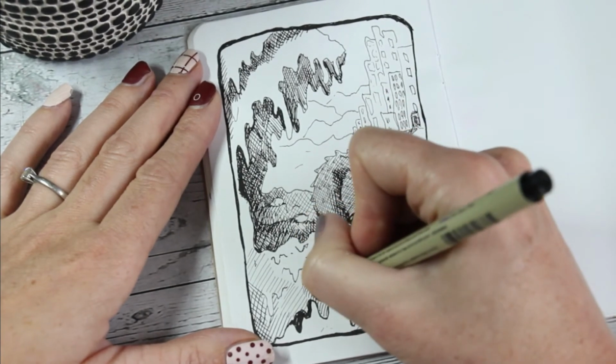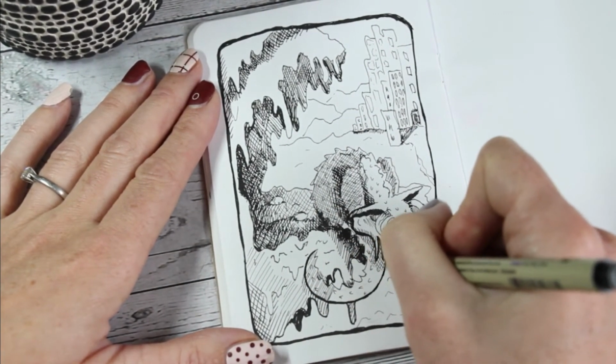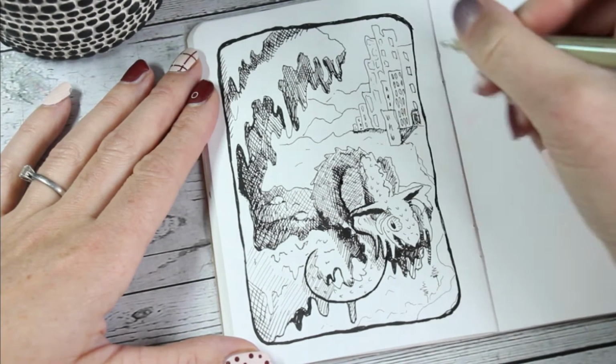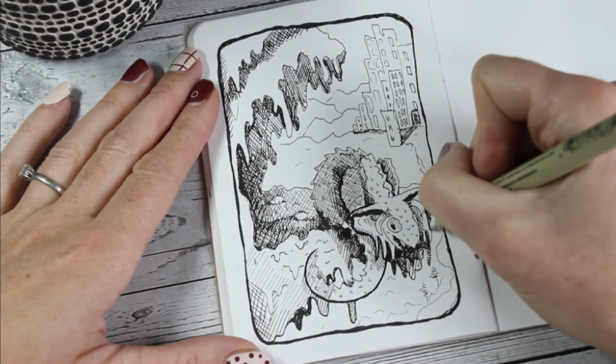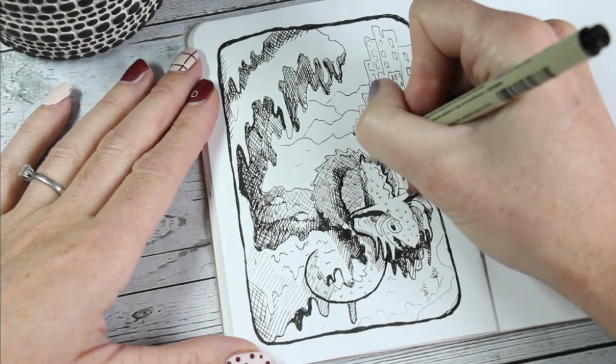But I would still really feel like I was losing out if I didn't make a few illustrations for Inktober. So although it's not my main focus for the month, I'm glad that at least I managed to do one. Well, two, because I know I have already completed the second one as well.